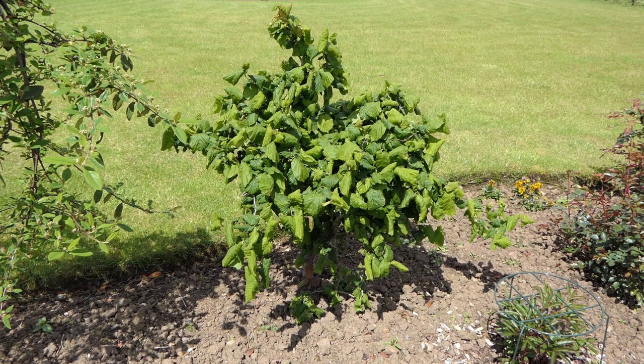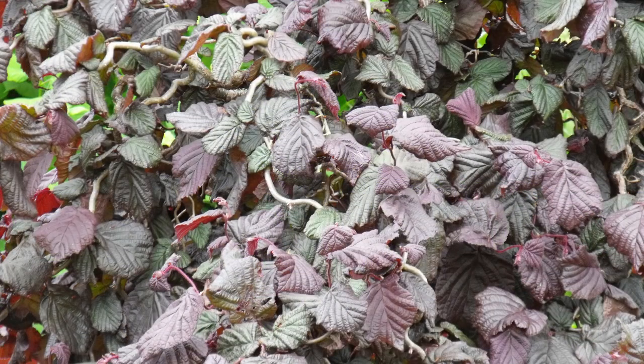So there we have it. We have Corylus avellana contorta and Corylus avellana contorta Red Majestic.